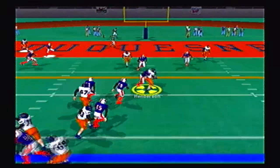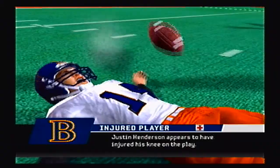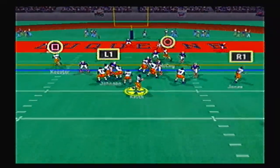Beautiful catch, and he drags the guy for a bunch of extra yardage. Henderson will keep it himself, runs up the middle, and he is destroyed and injured, his knee on the play. He will not return, so the Bucknell Bison are down to their third-string quarterback.